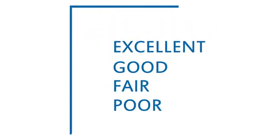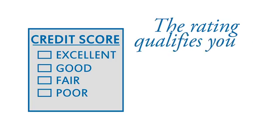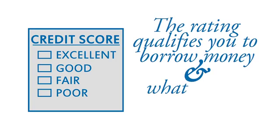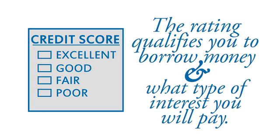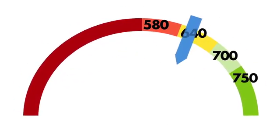By now, you're probably familiar with the term credit score. It's a rating and it qualifies you to borrow a certain amount of money based on your number, and it determines what type of interest rate you pay on that money. Did you know, though, that your score fluctuates?